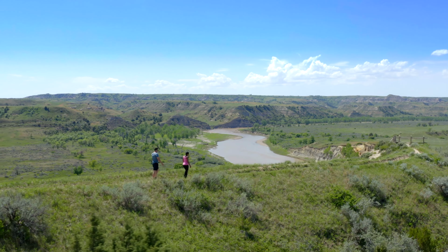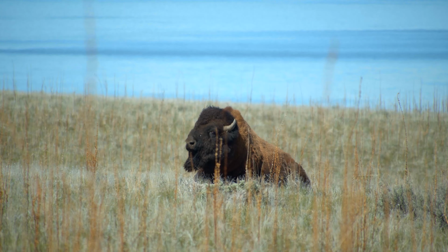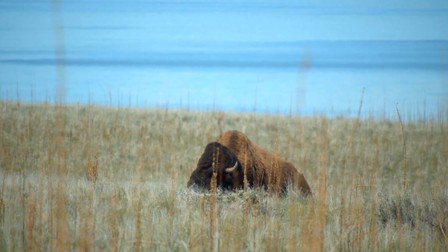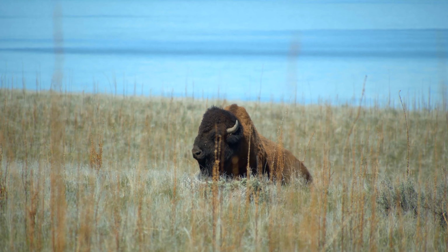Finally, we come to what the park is perhaps the most famous for, the American bison. Scientifically named bison, the creature is the largest mammal in North America, and is very few and far between in the US, with the Theodore Roosevelt National Park being one of the only places you can see them today.